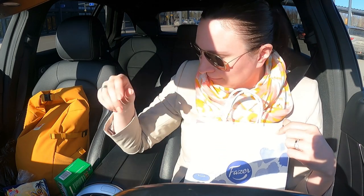It was a part of the tour. We got the goodie bag at the end as they were thanking us for joining the tour. But I also got some additional things.